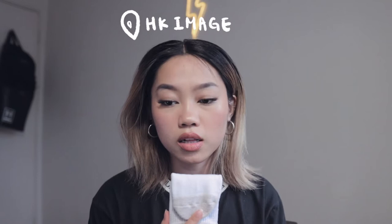They're youngsters and they can speak English, so if you don't know Cantonese at all, that's no problem. Comparing Dotwell and Hong Kong Image, the prices are more or less the same. To develop or just scan negatives, it costs like $4 to $5. If you want to print them, that's an extra $30 to $40. If you want to buy their film rolls, it's also more or less the same.